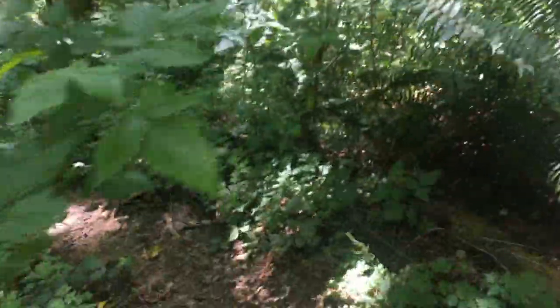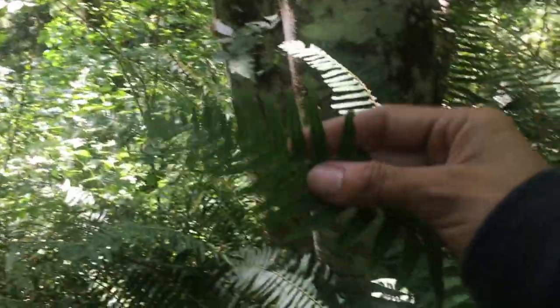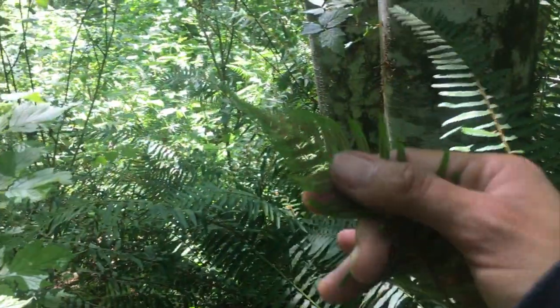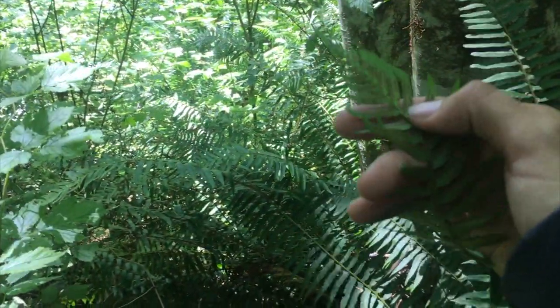This is the Pacific Northwest, so really the only thing we worry about out here is nettles, which if you're a Pacific Northwest person and you do get stung by a nettle, you'll want to find one of these guys. This is a Northwest sword fern, and on the back are, see if I can, there's little spores, there's little dots, you can kind of see it. Let's see if I can get the camera focus.